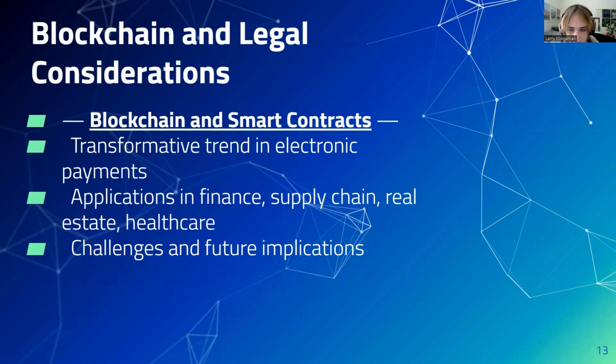blockchain reduces reliance on intermediaries, cutting costs and processing times. In supply chain management, it enhances transparency and automates payment triggers at different stages. Real estate transactions benefit from automated ownership transfers, and healthcare transactions gain efficiency and security. While challenges like scalability and regulatory considerations exist, the potential of blockchain and smart contracts to revolutionize how payments are executed across diverse sectors remains a driving force in the evolution of electronic transactions.